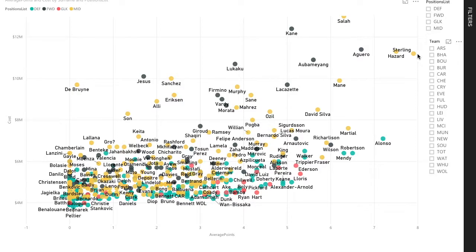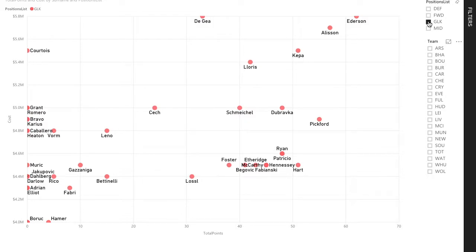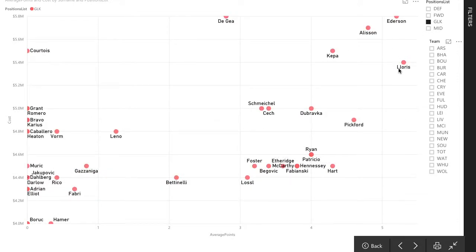And just to show you that things are slightly different, if we go back and look at total points accumulated and just have a look at goalkeepers, the usual suspects appear at the front: Ederson, Alisson, Pickford, Kepa. But have a look at Lloris here. When you look at the average points, and I'll click on goalkeeper, all of a sudden Lloris becomes the best performing goalkeeper. One of the things I was thinking about is perhaps he's just played fewer games.